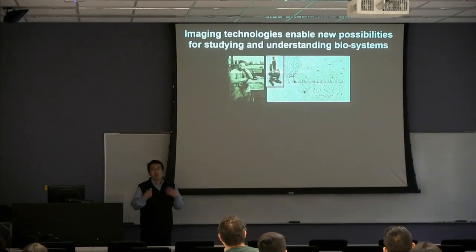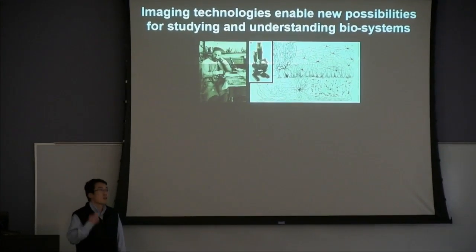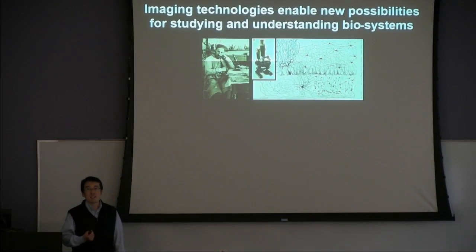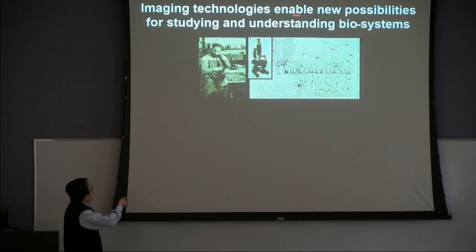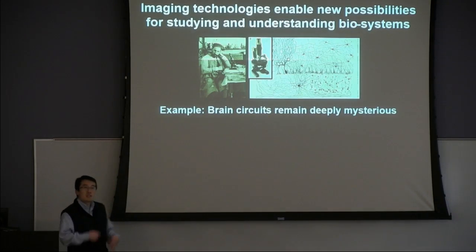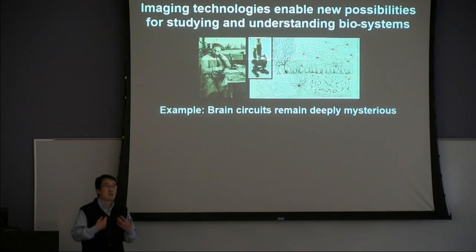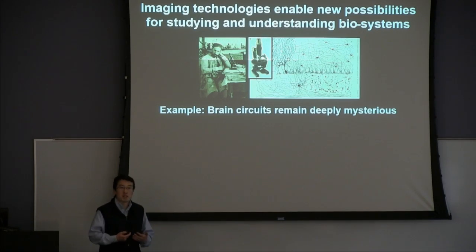I'd like to start with a very brief introduction. Just like the advent of optical microscopes enabled remarkable discoveries that laid the foundation for modern neuroscience, imaging technologies have enabled new possibilities for studying and understanding biological systems. Just take the brain, for example. Till today, we still tend to agree that brain circuits remain deeply mysterious.